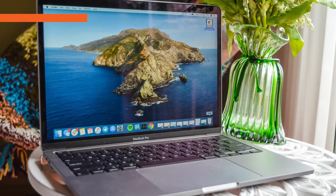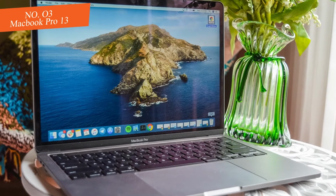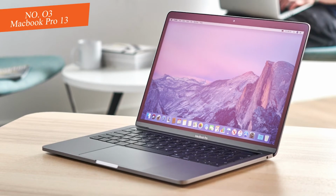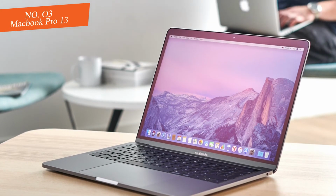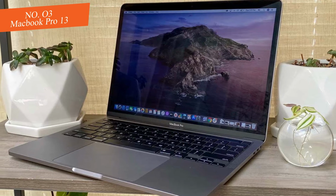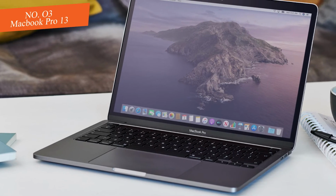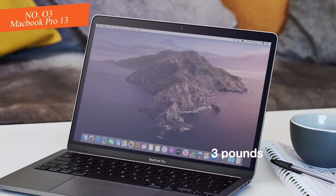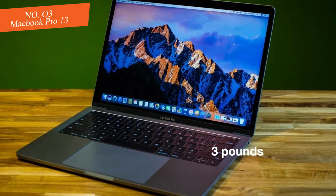Next up we have the MacBook Pro 13. One of the most popular laptops for writers right now is the MacBook Pro. The Mac laptop with the most value for the money right now is the MacBook Pro 13. The build quality is brilliant, and it has the same great design you'll find in any Apple product. It's very lightweight and weighs 3 pounds, despite the durable metal case.